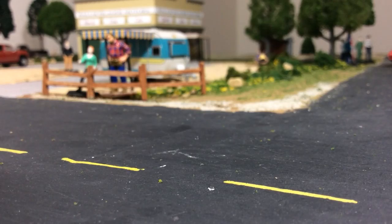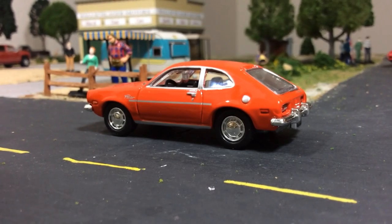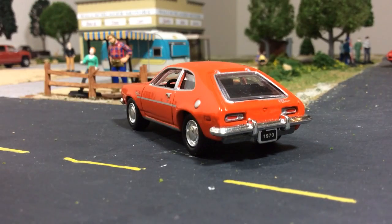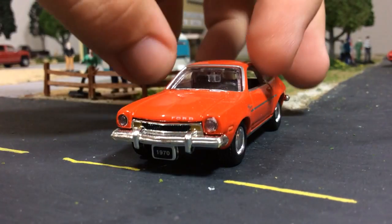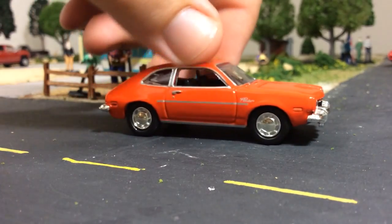So this is made by Maisto, or Motor Max, which I think is some kind of subsidiary or sister company of Maisto. And this is Motor Max. This is a Ford Pinto. Awesome car. I don't think any diecast collection is complete without America's most notorious piece of crap car that was ever made. Such a cool little car, though. Look at that. Look at that detail. Very, very nicely done. Rubber tires with tread.